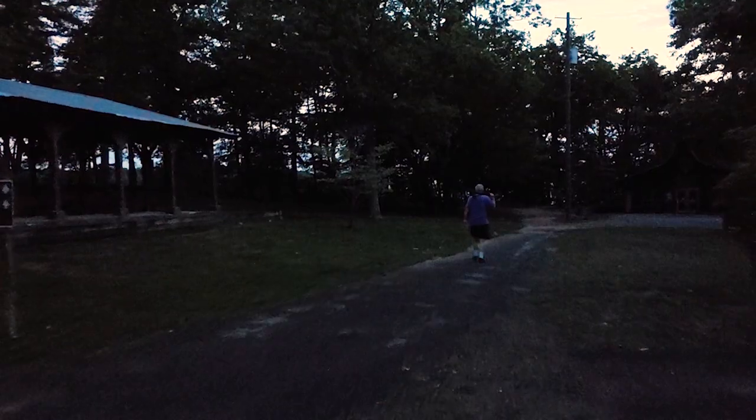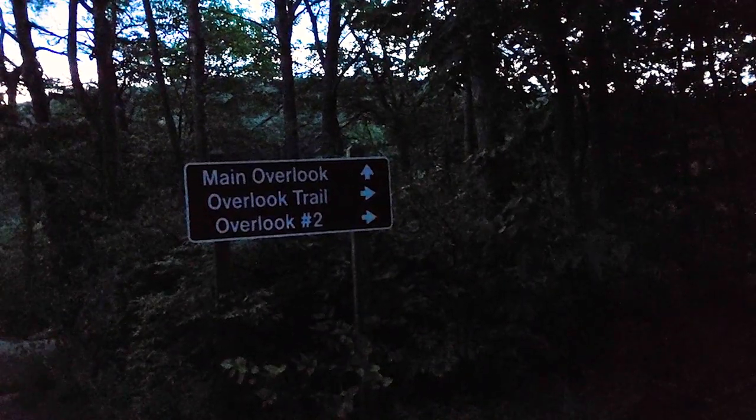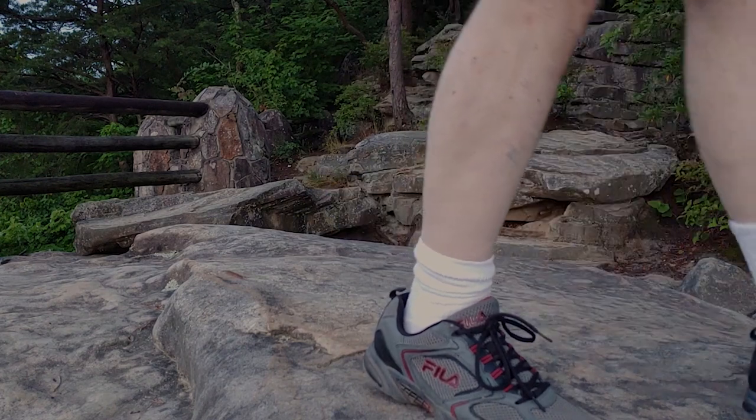For sunrise, we decided to go to the Overlook Trail, which is about a half mile trail to Overlook number one. Overlook number two was overgrown, so Overlook number one was really the ideal place.